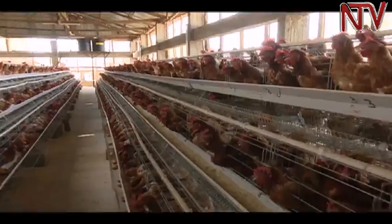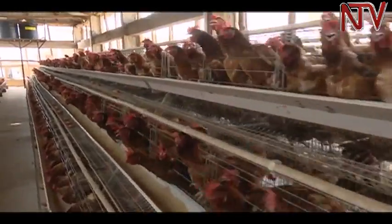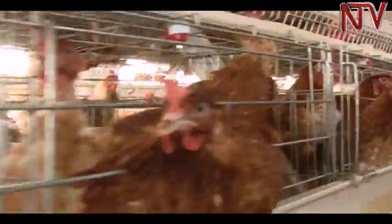So we tried to change the whole system. We introduced the cage system, the battery cage system, where all the birds are kept inside the cages. All the production is in the cages. According to Sserunjogi, the battery cage system has its advantages over the deep litter system, which is more commonly used.